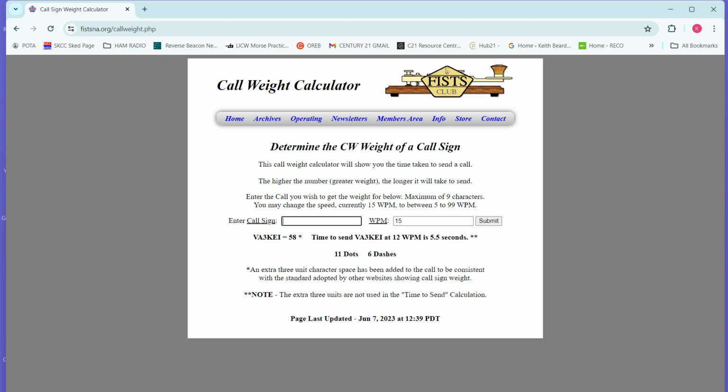So let's say, for instance, now you're getting up there, so I'll go back to my first call. Let's do this at 18 words a minute. How long is it going to take me to send it at 18 words a minute? 4.33 seconds. So not bad. A little bit faster, certainly, which tells me that if I want to get that call sign out, I better work on picking up my speed a little bit.